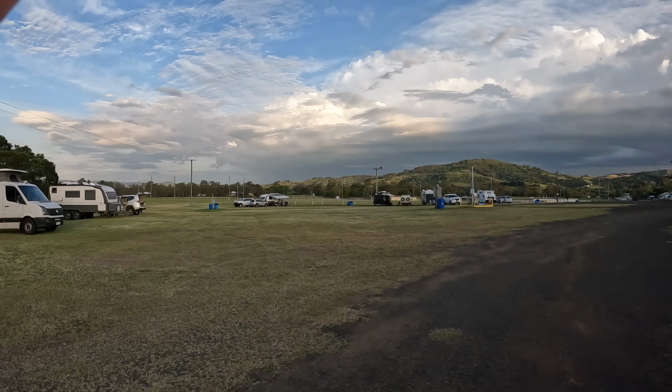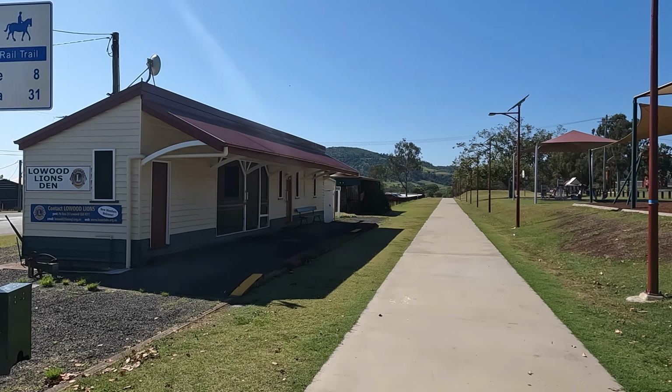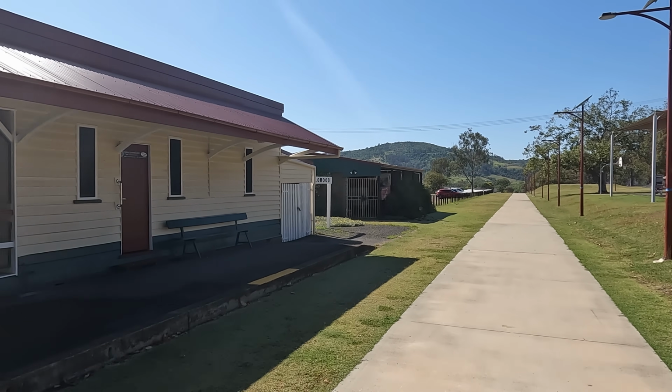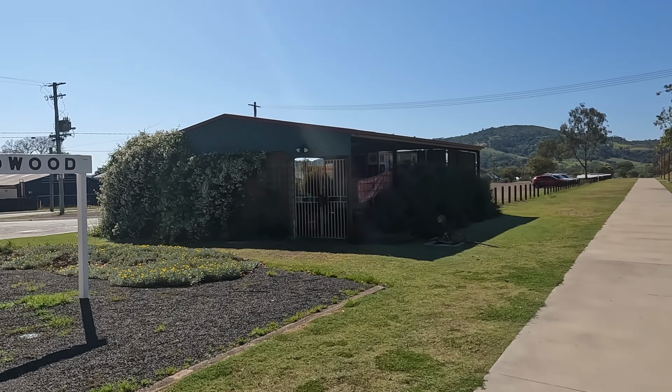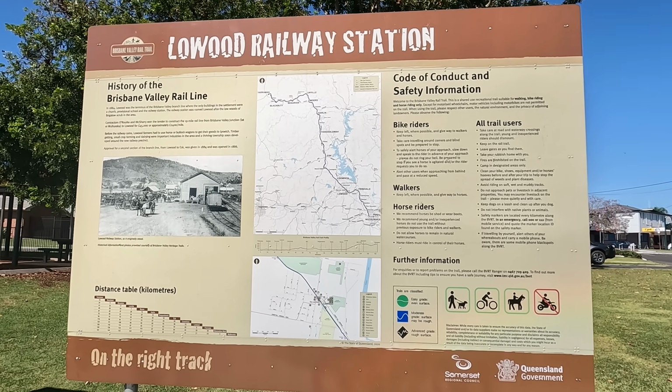So Lowood Showgrounds is pretty much right on the rail trail, the Brisbane Valley one. It's a really popular one, and it's a really good base to set yourself up from if you're not going to do camping overnight along the way. You can do sections of it. So if you're doing the rail trail, the Lowood Showgrounds is a great place to camp. It is an awesome place to camp, absolutely.